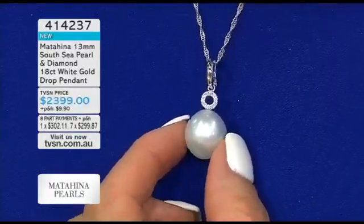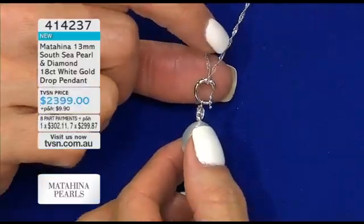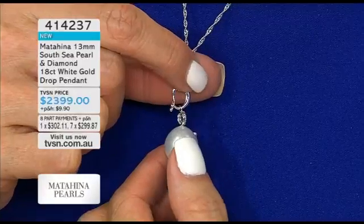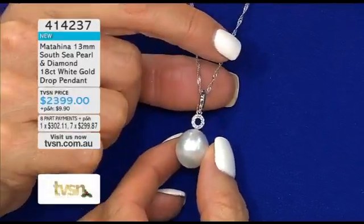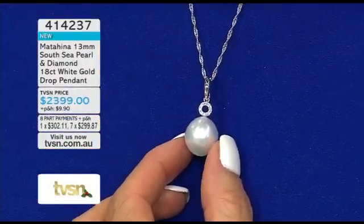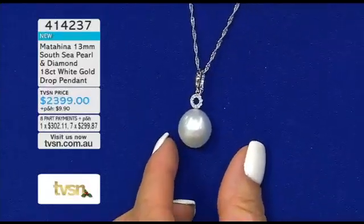Well, that's what we have in this, yes. Now, this is actually an enhancer. So you can take it off and put it over the knot of your necklace. So if you had the Japanese Akoya necklace or any other necklace you've ever bought from us, you could use it for that, for sure. I like that idea because again, you've got multi-purpose, isn't it?